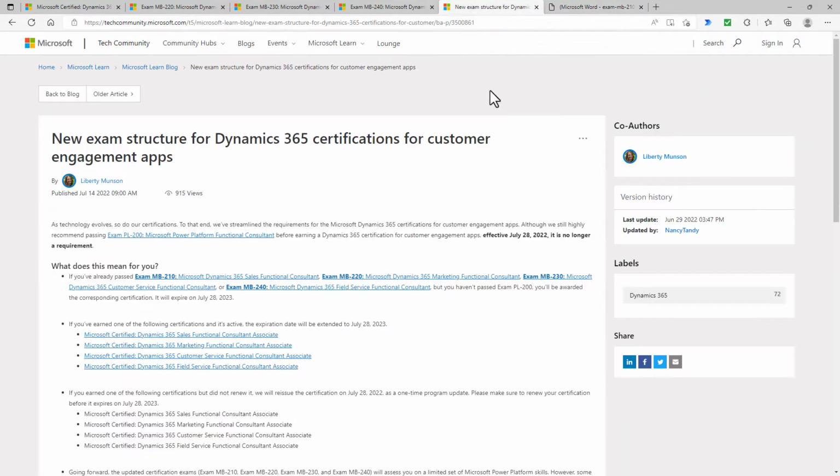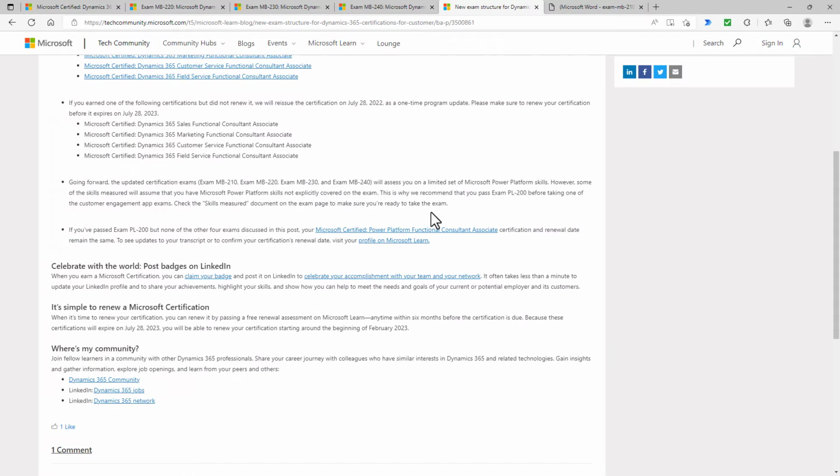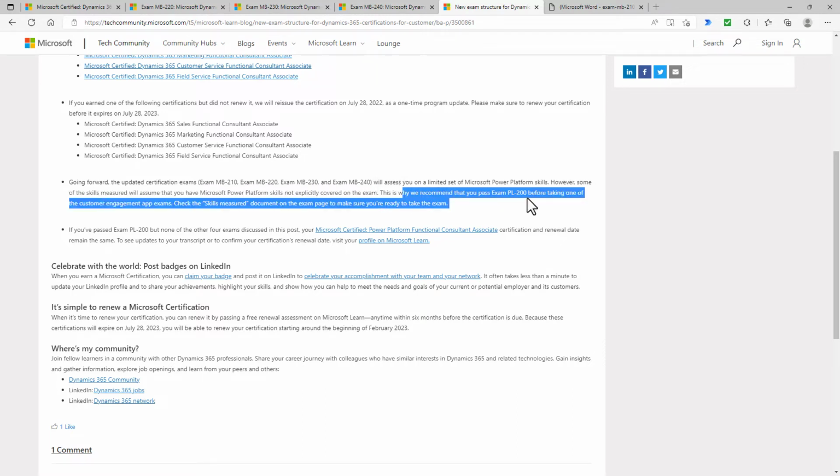And if we go back to the announcement, and if I scroll down, you'll see that it will assess you on a limited set of Microsoft Power Platform skills. However, some of the skills measured will assume that you have Microsoft Power Platform skills not explicitly covered on the exam. Now, they recommend that you still pass the PL200 exam before taking one of these exams. I'm not so sure about that.